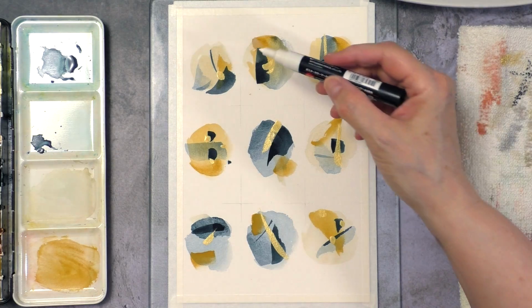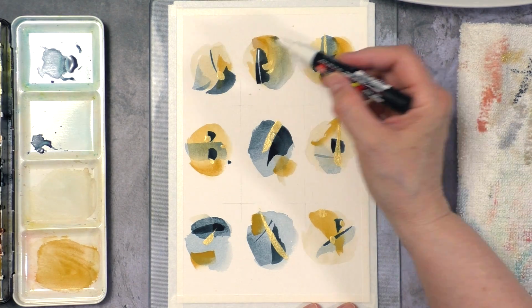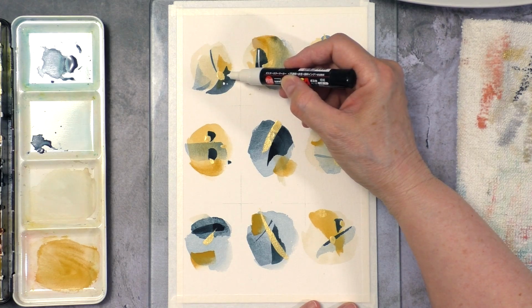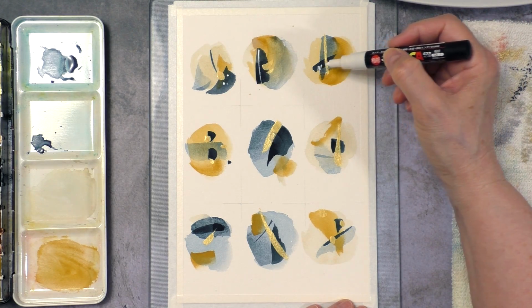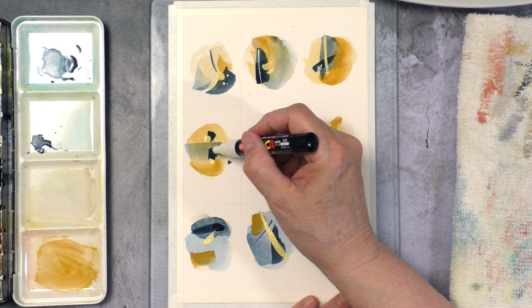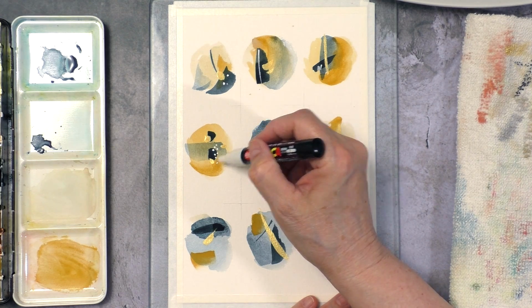I'm also adding some touches of white with the Posca paint pen. Posca. Does anyone know how to pronounce this? Is it Posca or Posca? If someone's watching from Uni-ball, can you please chime in with the answer in the comments below? Anybody, anyone who knows, please, and thank you.